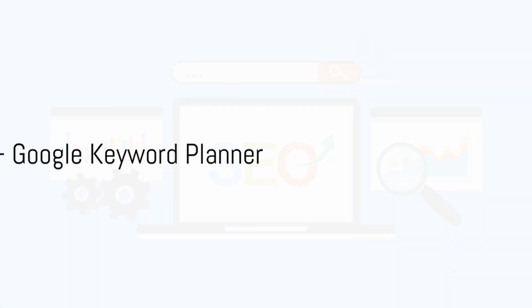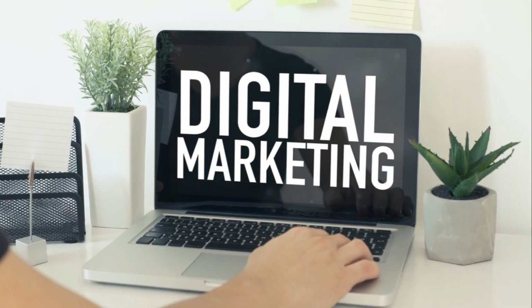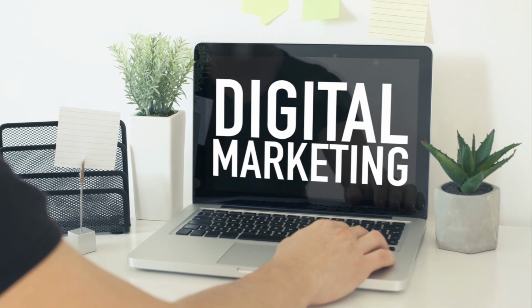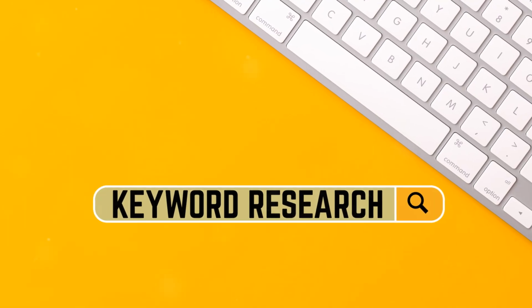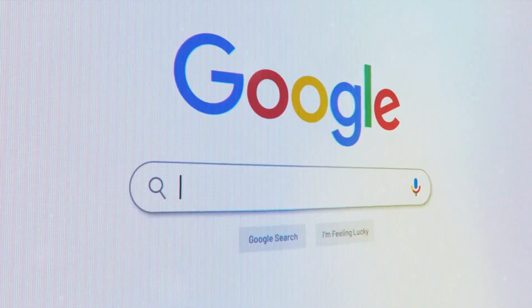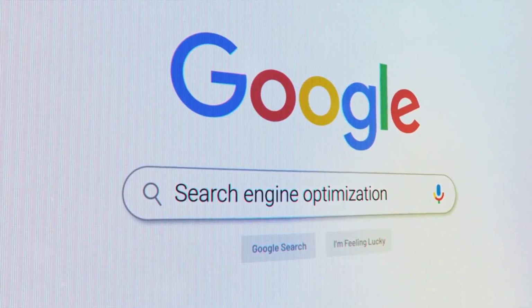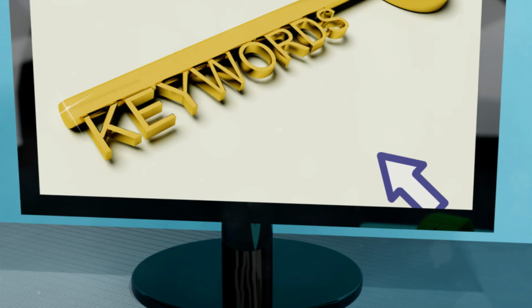Starting off our list is a tool for search engine optimization, Google Keyword Planner. This tool is a must-have in your digital marketing arsenal. It's primarily used for keyword research, one of the most critical aspects of SEO. By inputting a word or phrase, Google Keyword Planner provides you with search volume data and keyword suggestions. This data shows how often a keyword is searched, giving you insight into what your target audience is looking for. But it doesn't stop there.